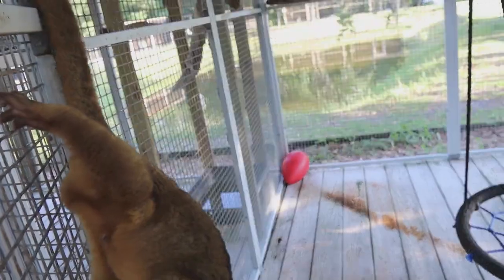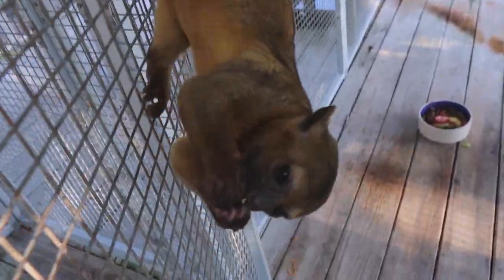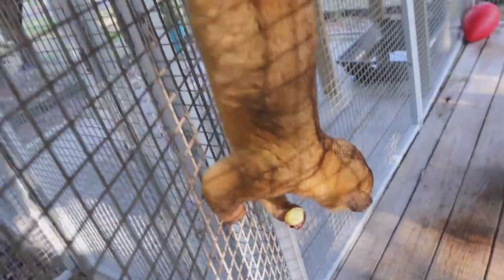And you can see their prehensile tail that they've got there. Helps them hang completely upside down. That's my last grape, bud. You ate them all. Enjoy it. And Kiwi and Rufio are about to wake up for the night.